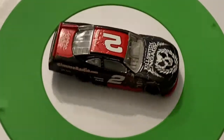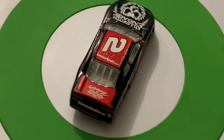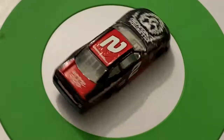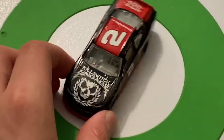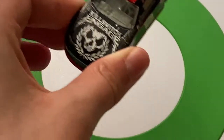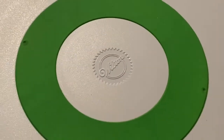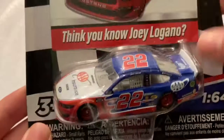So let's get the Tyler Reddick car here, a 360. Well, I think that may be an error though right there, but I'm not sure. So yeah, there is Tyler Reddick's Gimme Radio Kill Switch Engage car, Xfinity car. Let's move on to another car in this wave. Let's go to Joey Logano's.